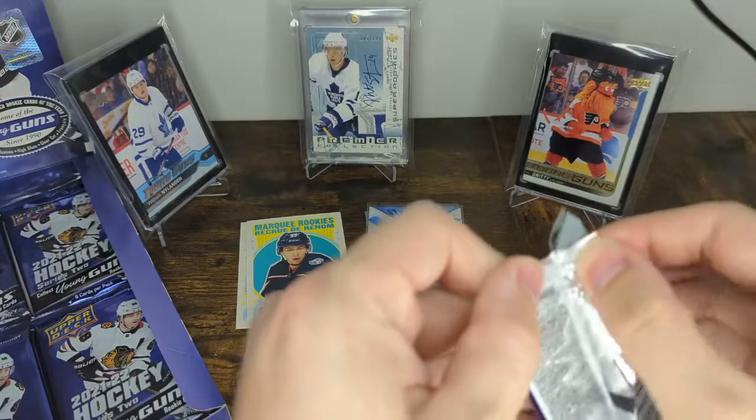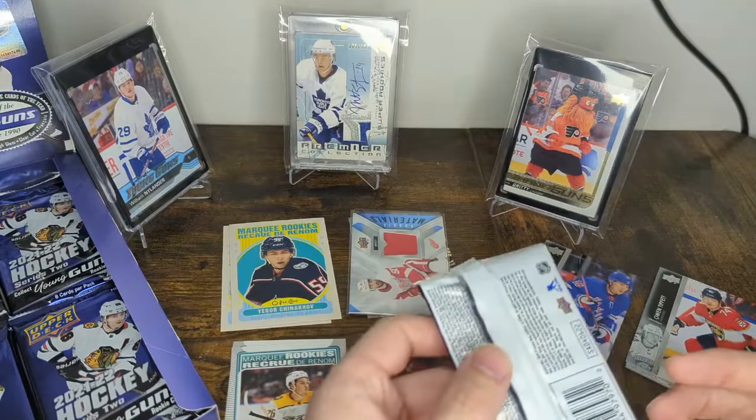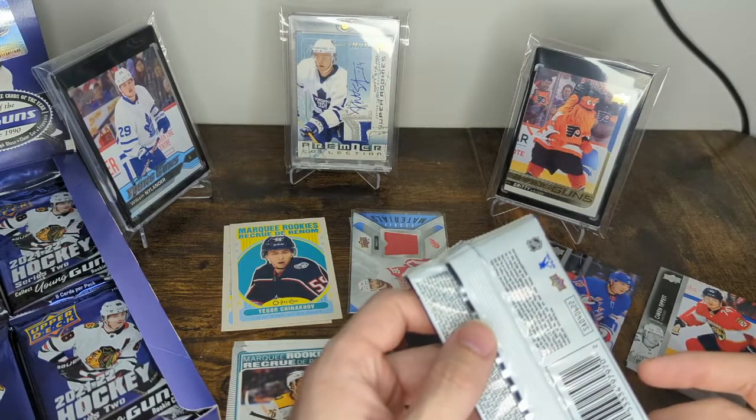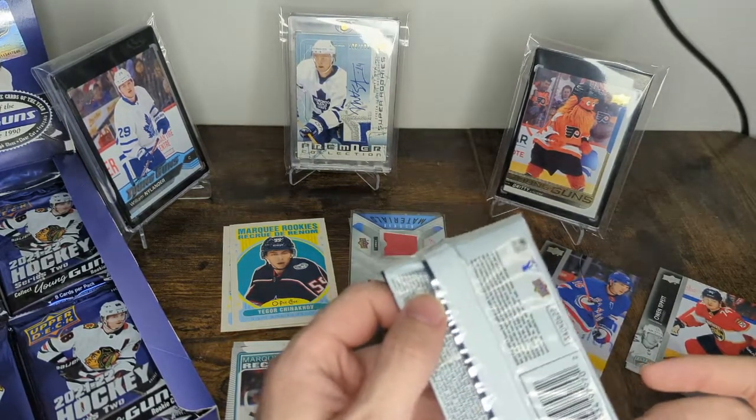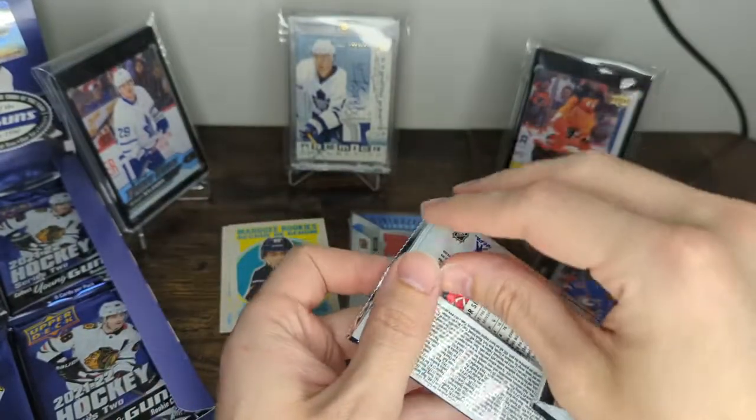Okay, back in business there. Just had a little bit of a stoppage there because my phone that I'm recording on started overheating. So hopefully we fixed that. Hopefully it won't happen again. But let's get right back into it with this pack that I had started to open.